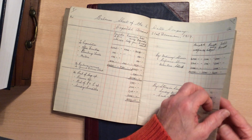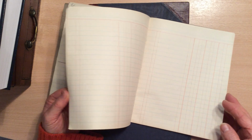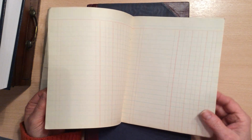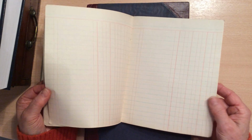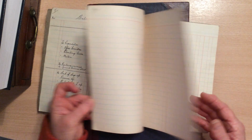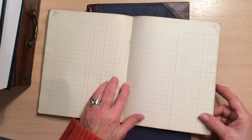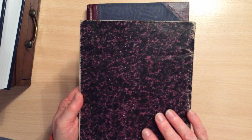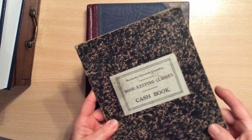So those are in the first couple of pages, and then the rest of the book is blank, but it's got a lovely soft yellowing to the pages. And I've noticed here in the centre, the book was obviously coming apart, and somebody's tried to do a bit of a running repair on it. So that was a nice find as well. I will certainly use a lot of the pages out of that.